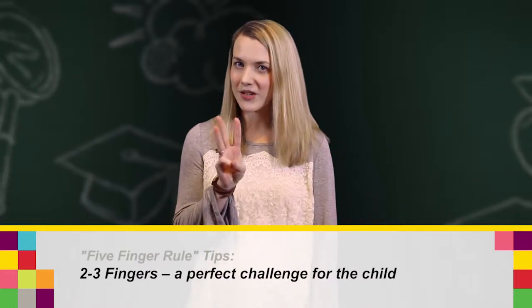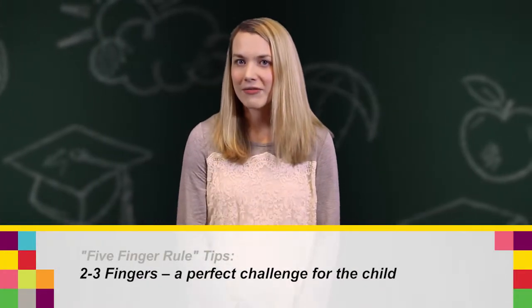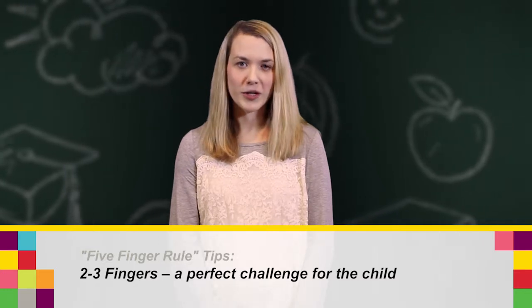What we're really looking for in a just right book is 2 to 3 fingers. That means it will be challenging enough and it will help them move forward, learn some new words, but it won't be so challenging that it will be frustrating.